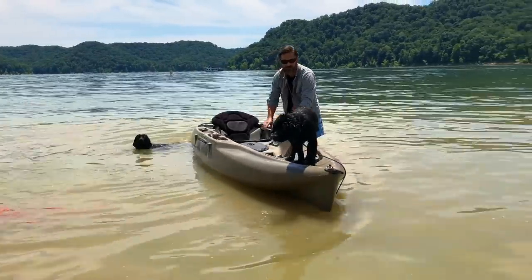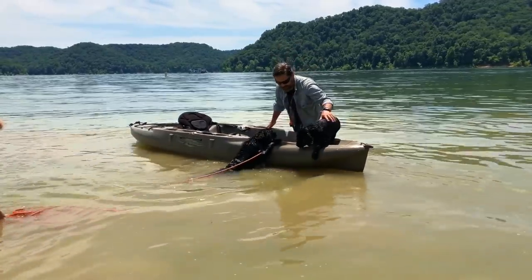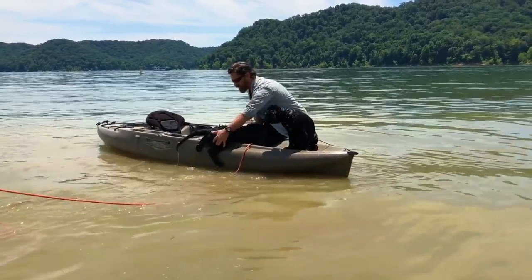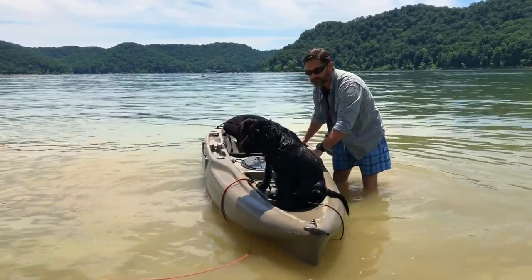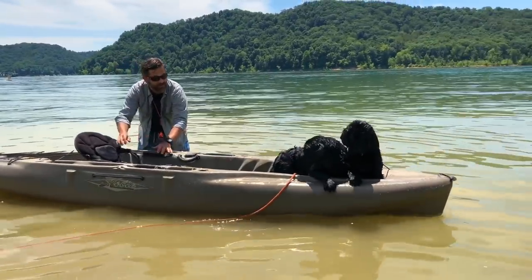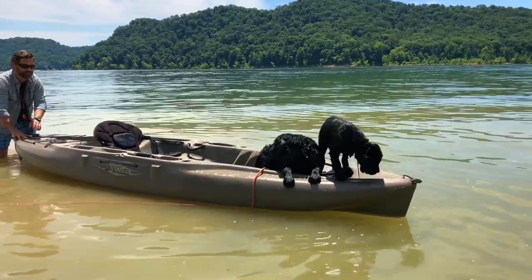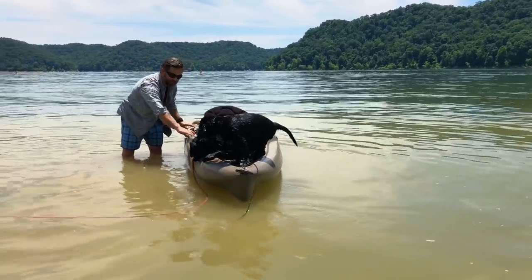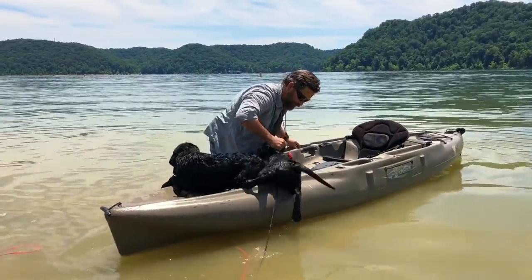Whoa. Look, ain't that awesome? Look how easy that is. Oh, and look who else wants to come over here. Come on, I'll help her up in here. Oh my gosh. Oh, now we have two puppies in a kayak. Look at that. Now this, guys, this is real fun. And not only is it real fun, but it's real awesome dog training, you know? Oh, Finley's gonna fall off, so I'm gonna put her in the deep part of the kayak.